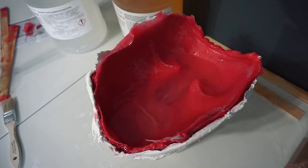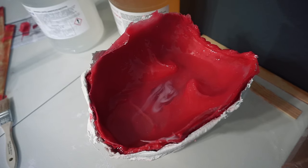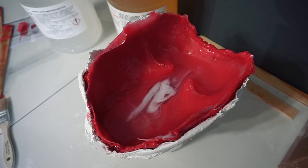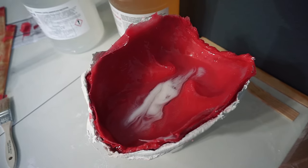You said it's just going to turn white? Yeah. There we go. Oh, wow. Whoa, that's crazy. I was like, when's it gonna happen? Does it take a long time? And then boom, all of a sudden this.